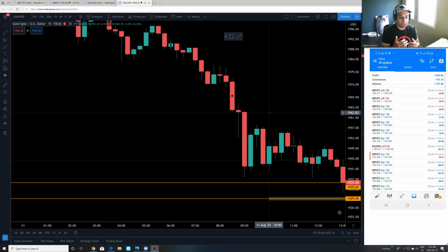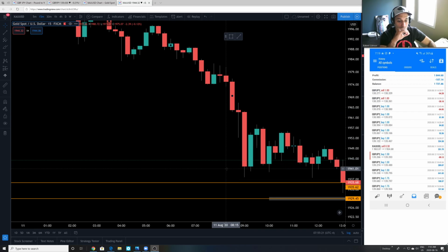So you have to make sure that your risk is smaller and your stops are wider, because that way you can really capitalize on gold. So what's happening over here now? This candle was bearish on gold. The next 15-minute candle closed like a weak bearish candle, but there was a lot of momentum in gold moving bearish. There was a huge zone down at 1941, which gold had to tap into.